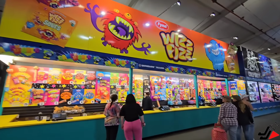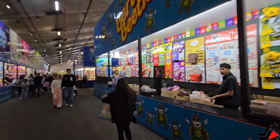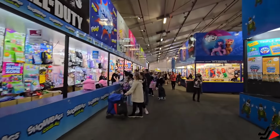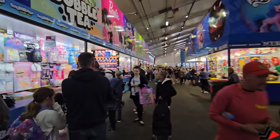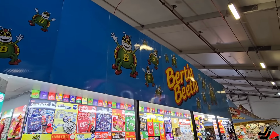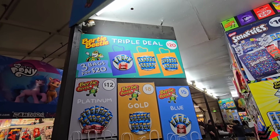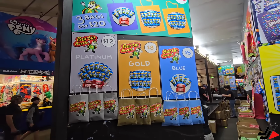All right, so this showbag pavilion is massive, by the way, and you can pretty much get everything here. Lollies, chocolates, toys, all sorts of things, costumes as well. So this is definitely the place to go to get an awesome showbag. One of the main things people come here for is the Bertie Beetle showbag there. There's lots of different deals here that you can check out.